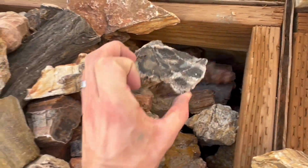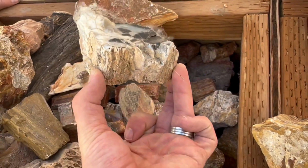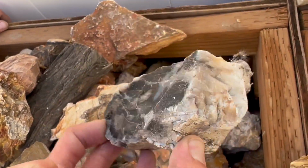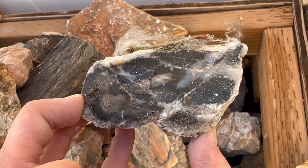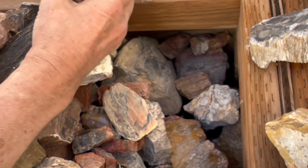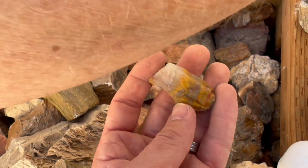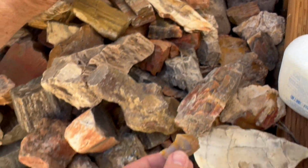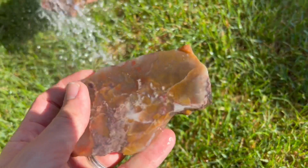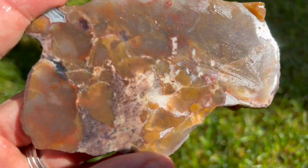Leave me be, Mr. Spider. That is pretty. Check that one out too. Gorgeous. Thank you. Oh yeah, definitely some nice colors came out of that.